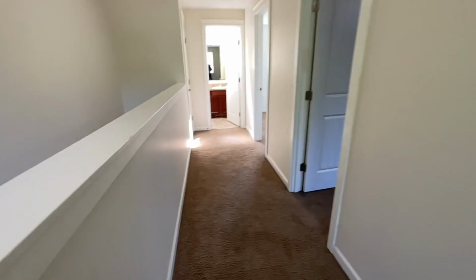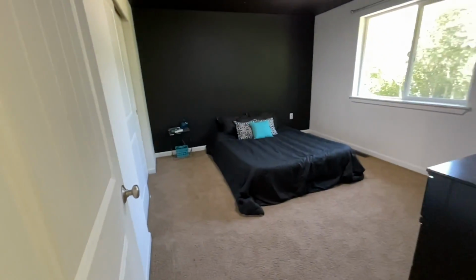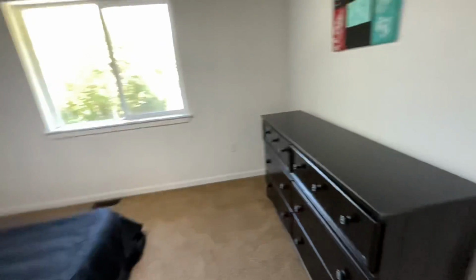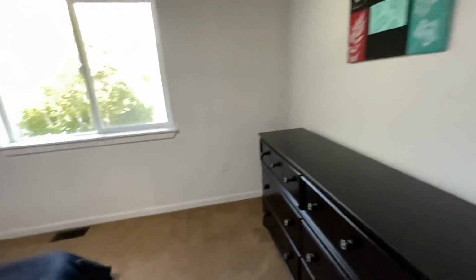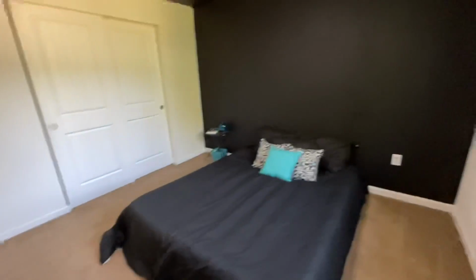We have 2 additional bedrooms. This also has a queen air bed, and you can see there's a good deal of wall space and a lot of room. So a couple of twins, a full, even a king would fit in here. And this paint is what you think it is. It's black, including the ceiling.